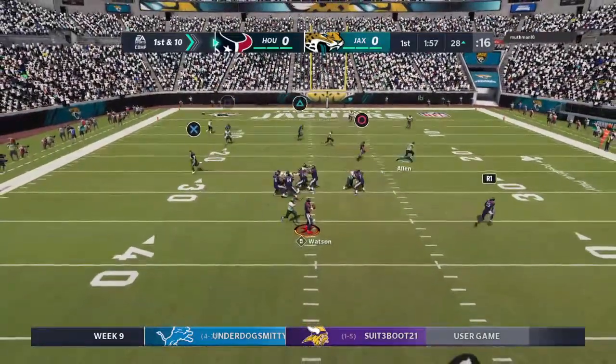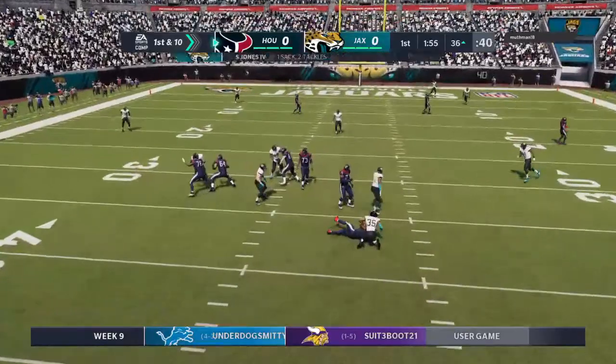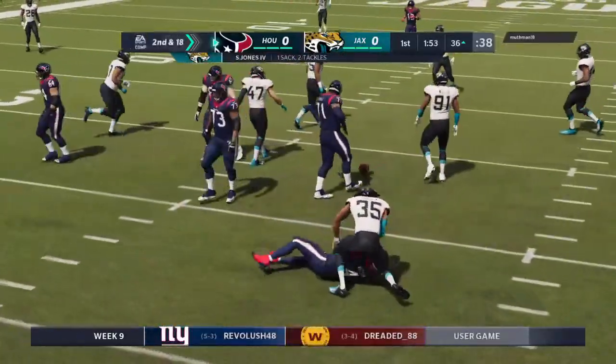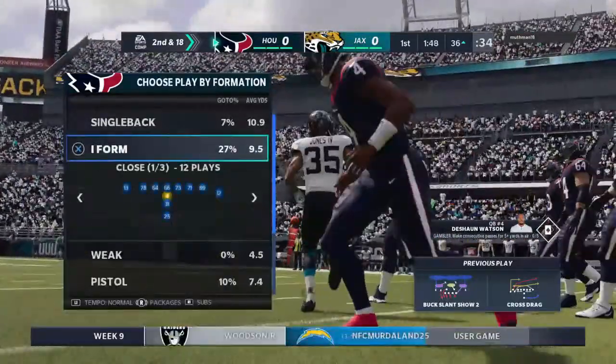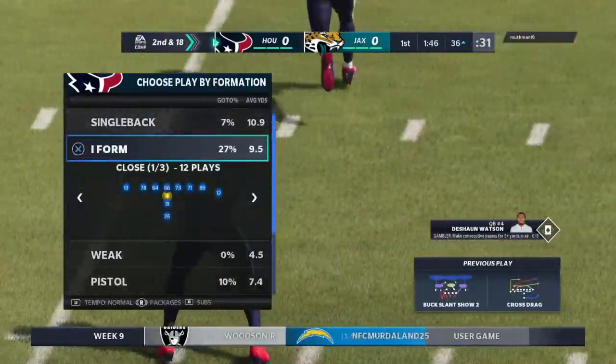On 1st down, Watson. Rush coming, and he's taken down. Oh, my goodness. Was that a defensive back that got to him with the pressure? Oh, look at the forward defensive back.